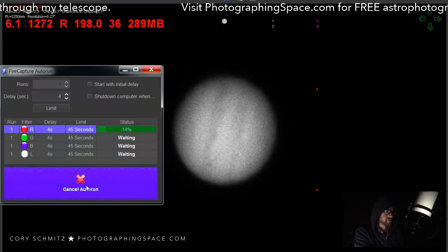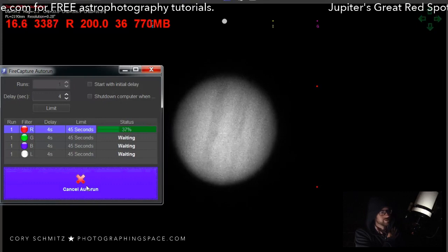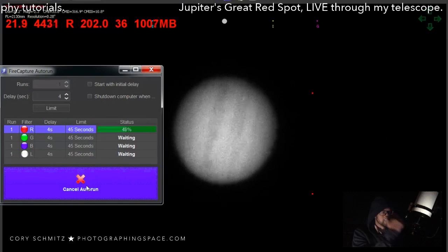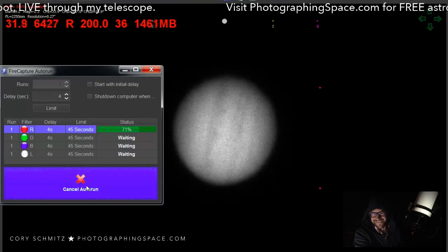So, my imaging computer that I use for planetary astrophotography is an old MacBook Pro that I've had for about 8 years now. I'm running Boot Camp on it, running Windows, and still running Windows 7 on this thing. It's ridiculous. And yeah, this is actually really good seeing.